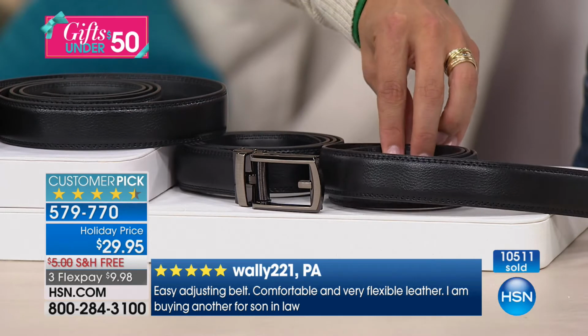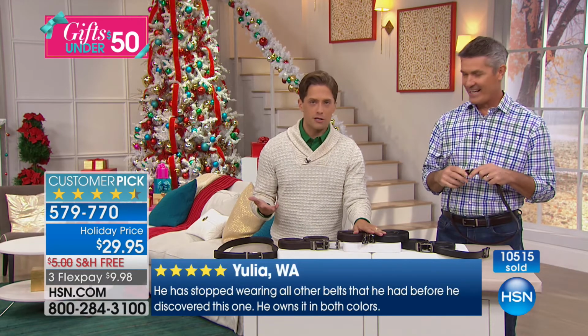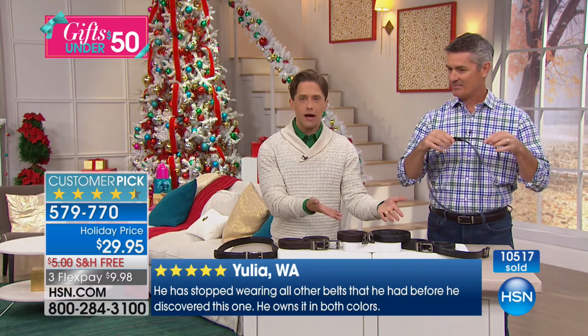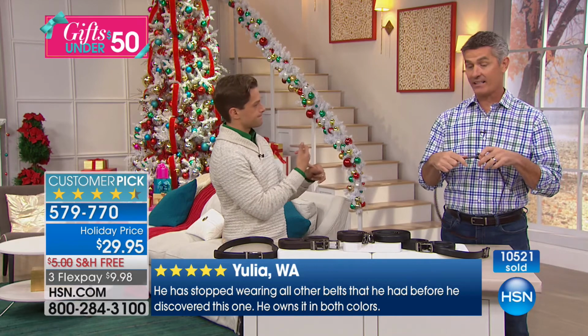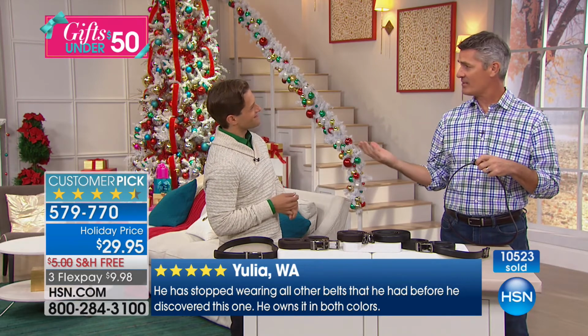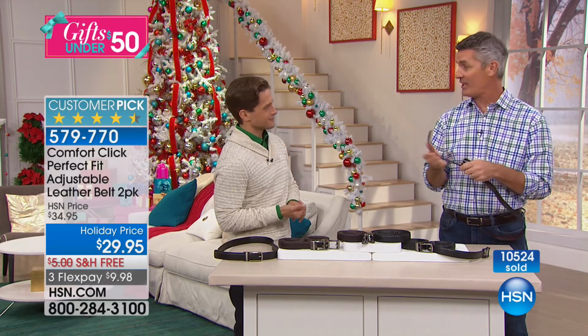You can get 2 black, you can get 2 brown, or what I personally think is the smartest purchase to make is 1 of each. So you've got a Comfort Click for when you wear black shoes and a Comfort Click for when you wear brown shoes. Exactly. And for my fashion advice, you wear your black shoes, you got your black belt, brown shoes, brown belt. That's all you need to know.